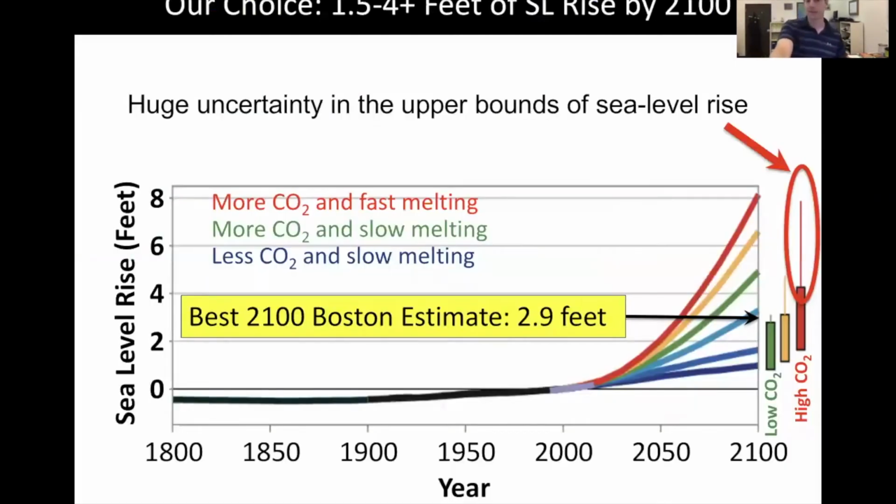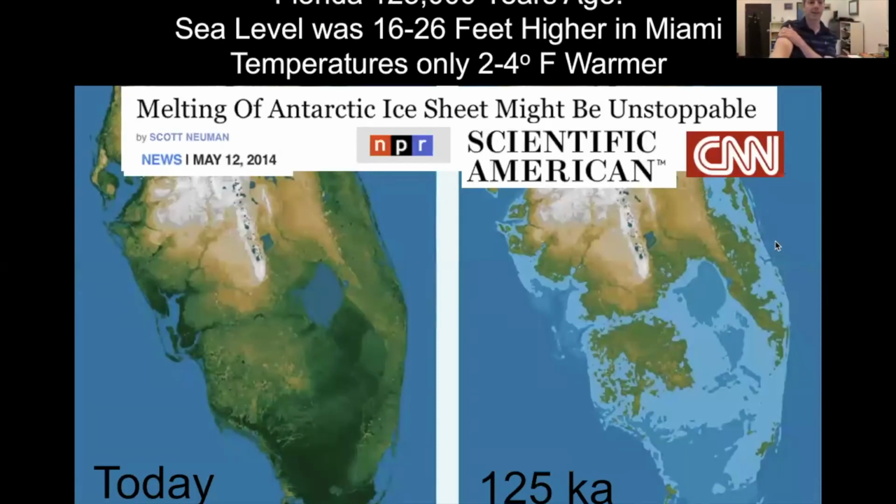So what this causes is quite a bit of uncertainty in sea level estimates going into the future. So what I'm showing here are different sea level curves going all the way out to 2100. And the red is if we put a lot of CO2 in the atmosphere, and the blues are if we put a lot less CO2 in the atmosphere. But you can see that there's this huge uncertainty on the top part of the high CO2 estimates. And that's because we know that this is what happened the last time we were 2 to 4 degrees warmer. We know that. What we don't know is how quickly that happened.